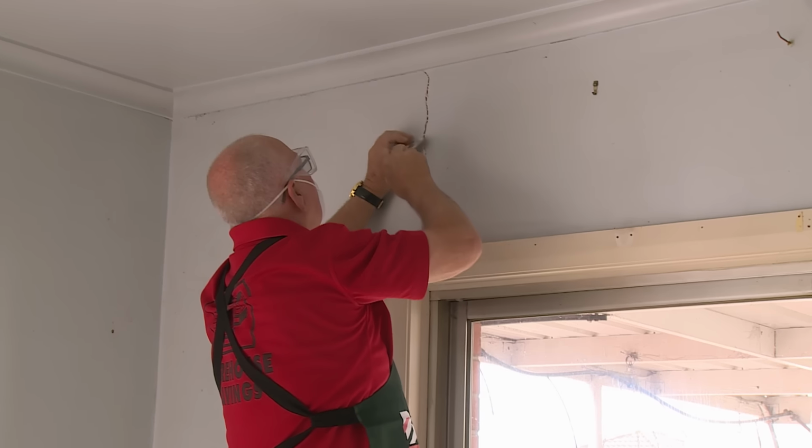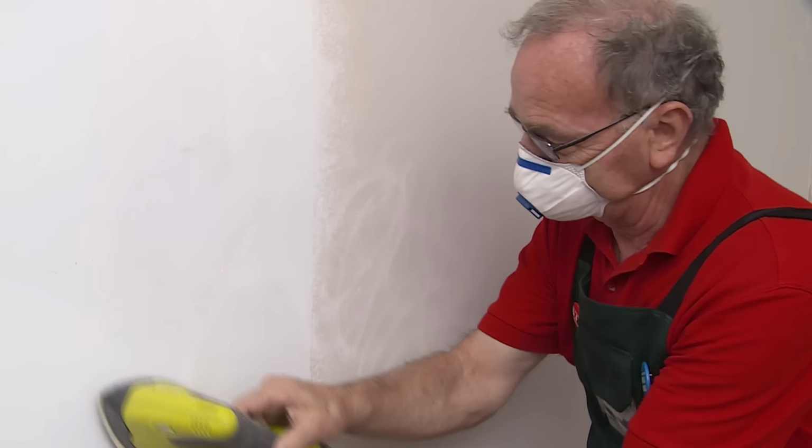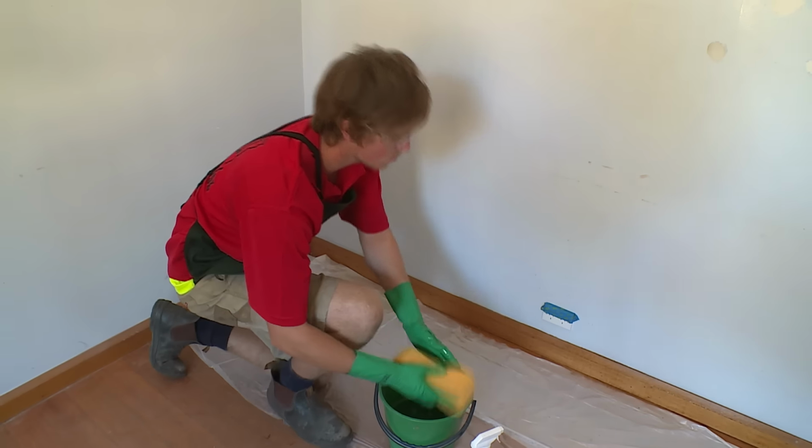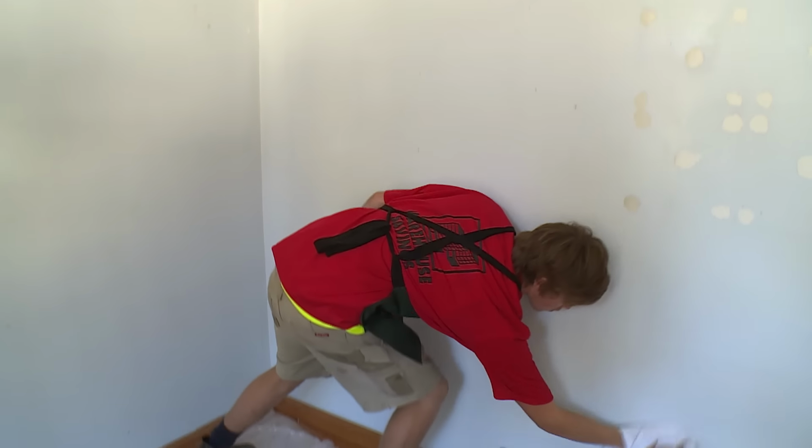Make sure that you have filled all the cracks and the holes in your walls. Make sure that you've sanded your walls, and make sure that you've given them a good clean down and they're nice and dry and ready for the paint to stick to.